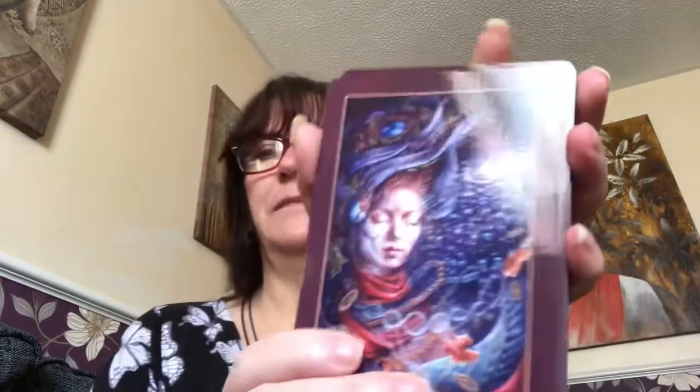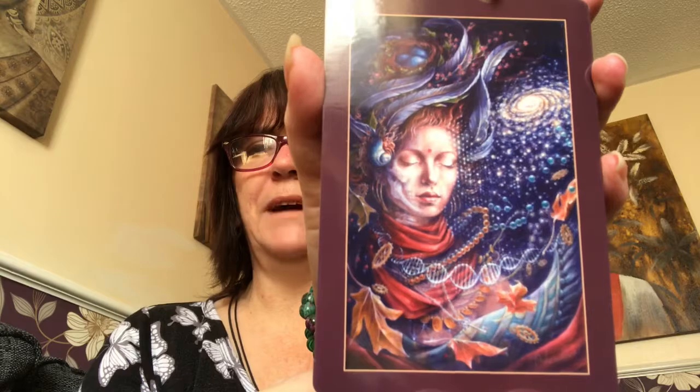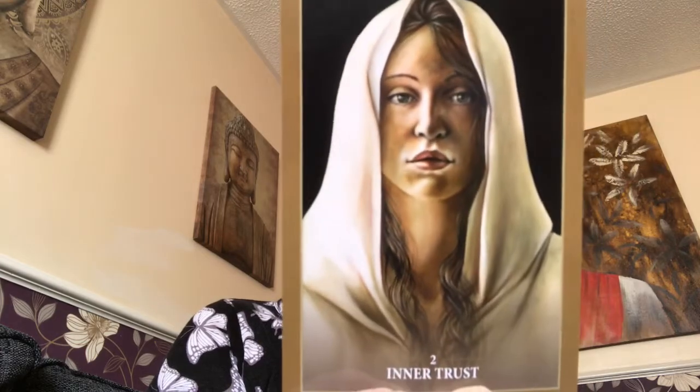So that's the back of them, if you haven't seen them. Bit of a glare on them. Gorgeous bags. Absolutely gorgeous bags. They have quite a glossy card, but the images on, look, I mean, look at that. That is stunning. Do you know what I mean? That is just totally stunning, that art.